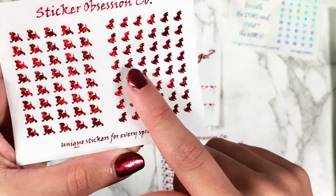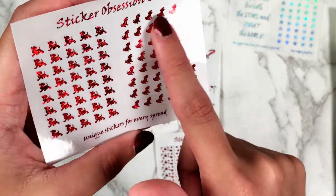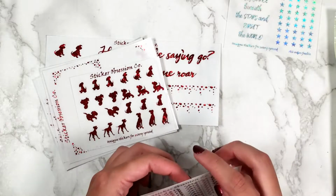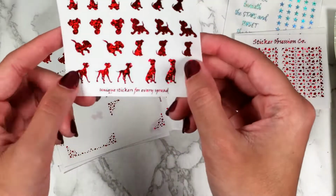So we have the Dalmatian dogs in 2 different designs here. So this is like sitting and that one's walking. And then, yeah, so those are really cute as well. So I'll be mixing and matching those in that spread. And then I got the little dog deco.